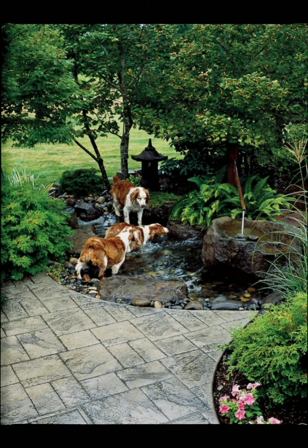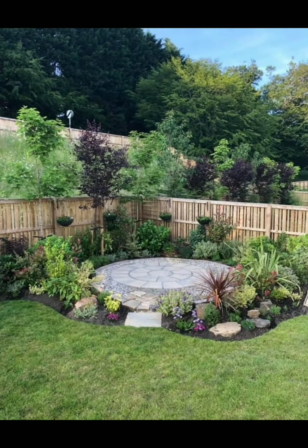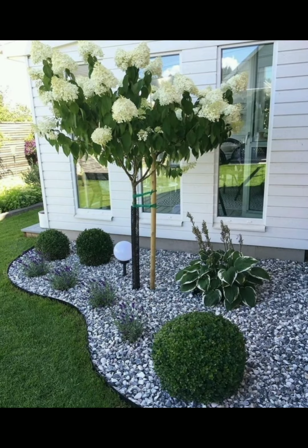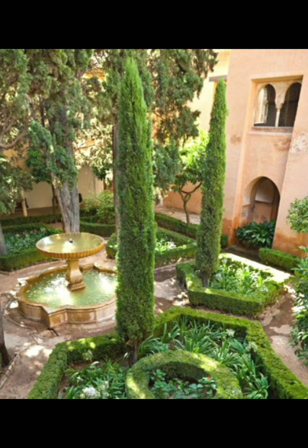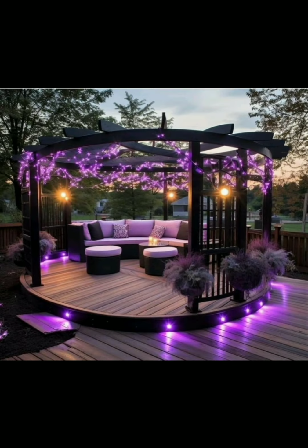And then design, plan, sketch your garden layout taking into account pathways, seating areas, and focal points. And then choose a style. Decide on a garden style that reflects your preferences, such as formal, informal, cottage, Japanese, or modern.